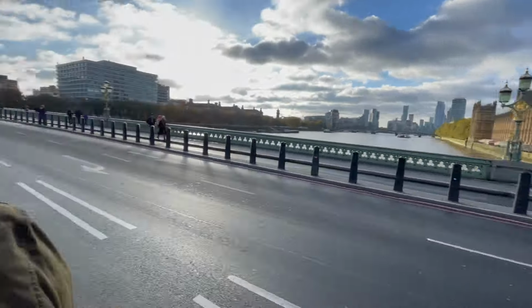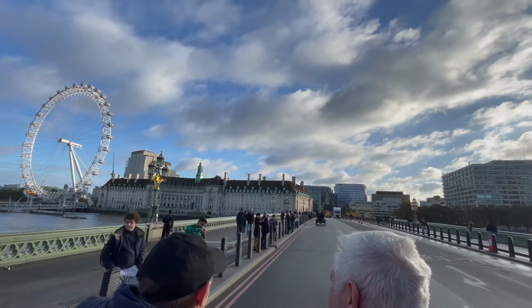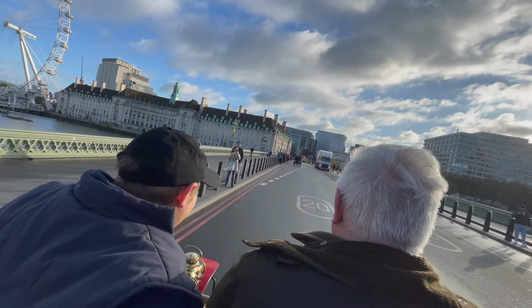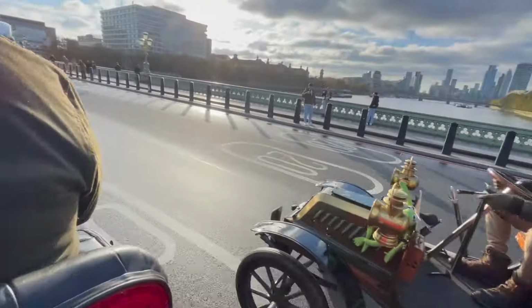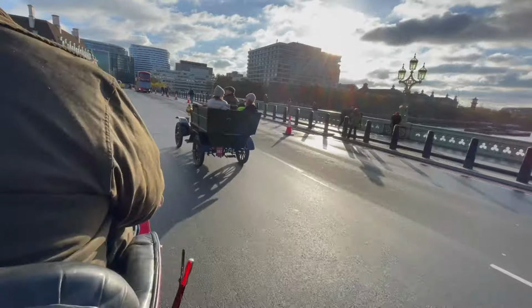Look at that, man, it is unbelievable, driving over Westminster Bridge in a 1903 car, got the London Eye there, Westminster Bridge, Big Ben, fantastic. Please don't break down. Oh, we're getting overtaken again.